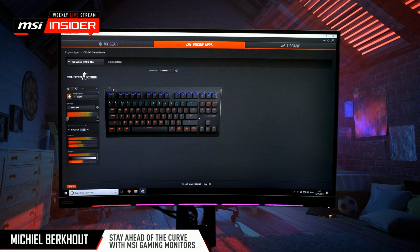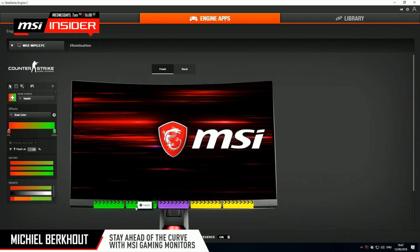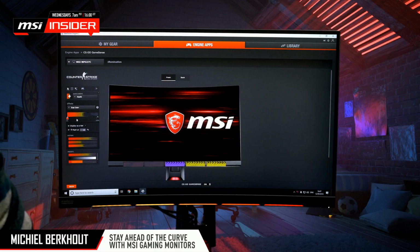There we go. And you can actually see the bar below with all the different LEDs. So you can give them a separate function. For example, this one, by default, is set to health. Now it's green, but we're using chroma keying, so if it's green, it will disappear. So let me just switch the color. We'll just make it blue.